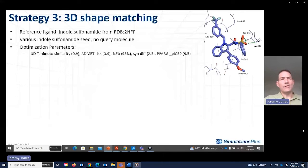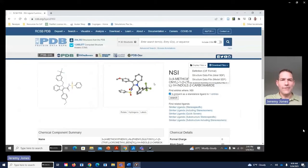One strategy I definitely wanted to show you in AIDD is our new 3D shape matching. And here, as I said, we're going to try to match the 3D shape to a reference ligand. For instance, you have a crystal structure, you can pull that out of the crystal structure. This is one of those indole sulfonamides I was talking about. If you're familiar with the PDB, the protein database, for instance, you can go and actually look at the molecules in the crystal structure. You can download the structure in the model pose, so not any ideal pose, but actually how it is binding in that crystal structure. So this is coming from a PPAR gamma ligand binding domain, and this is that molecule in 3D, how it looks.